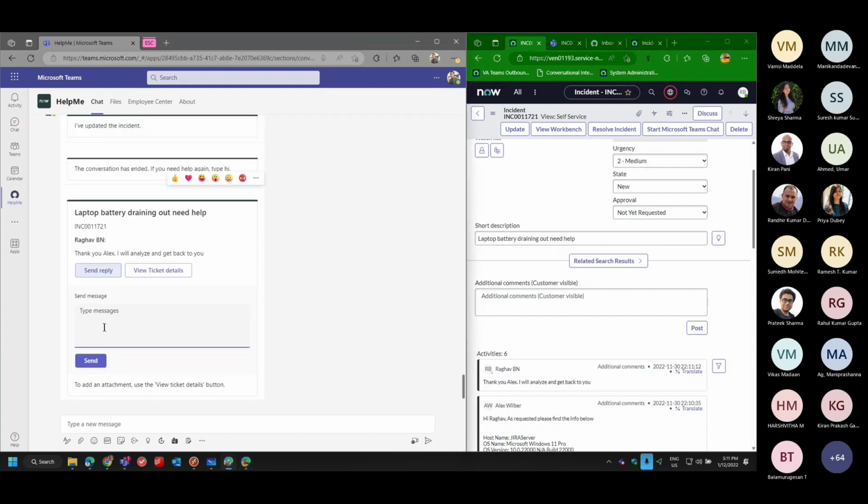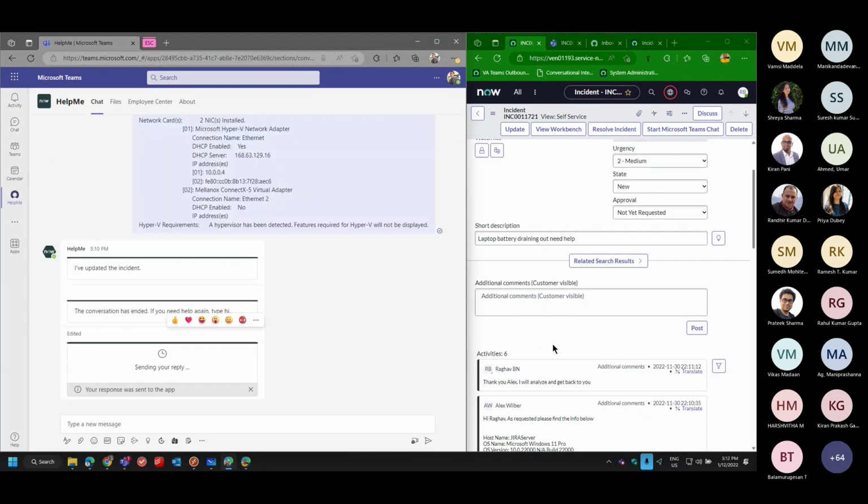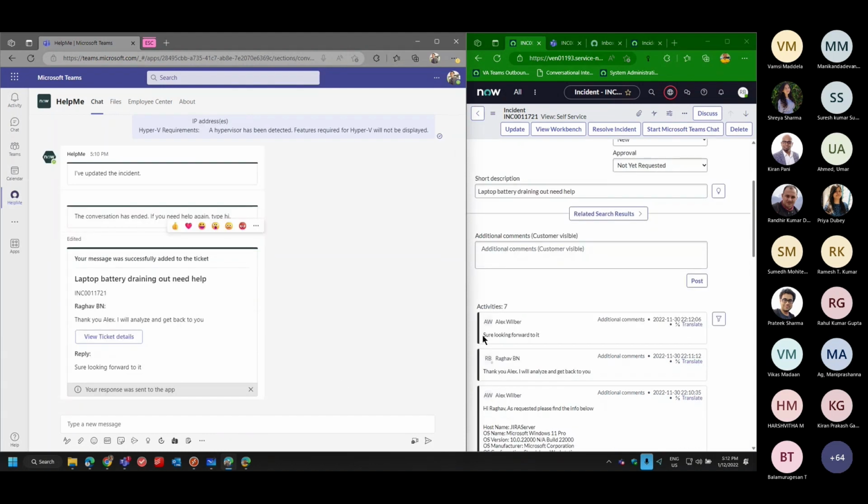Let's say, sure, looking forward to it, anything that you would like to add or anything like that. So now he sends it, so it will be documented again within the incident itself, right?